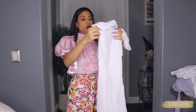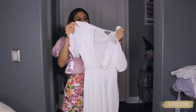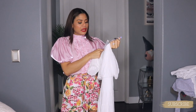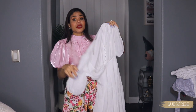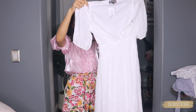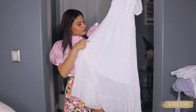This is another white dress, and this one, oh, wow, this is soft. I got it in size small and I paid $15.99. I have this dress in many, many colors. I feel like Ross brings this dress every year in different colors. And I got it now in white, which I love. So cute, so nice for summer.